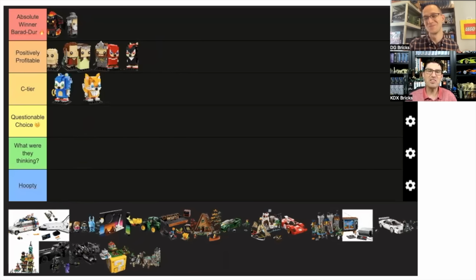Ooh, I agreed with you right up until you put Tails into C tier. Tails should be positively profitable. The primary character usually does a little less performance than the other characters, and Tails is more popular than Shadow and Knuckles, so I think that's going to offset the longer shelf life. For me, I'm positively profitable on Tails, behind Knuckles and Shadow. I'm going to concede since I know nothing about this theme, and we'll have it your way. Uh-oh, now if I'm wrong, it's all on me.